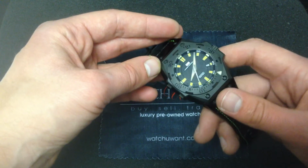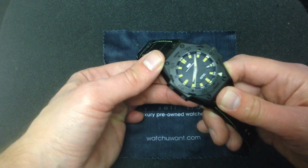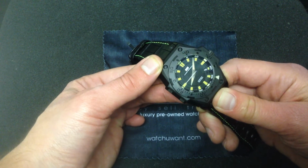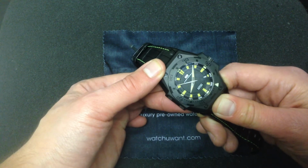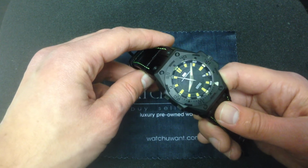And that's something that Linde Werdelin brings to the table, recognizing that we live in the era of electronics, computer functionality, and it doesn't stop at the surface. It follows you underwater. It makes diving safer, more fun, and more memorable. And that's what luxury watches are all about, having fun, enjoying your timepiece. Linde Werdelin lets you enjoy it in ways you never imagined.